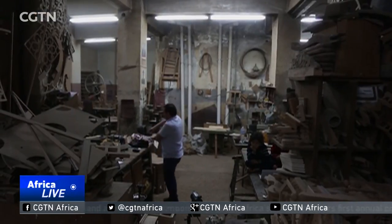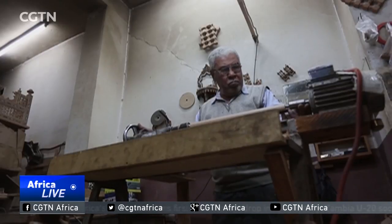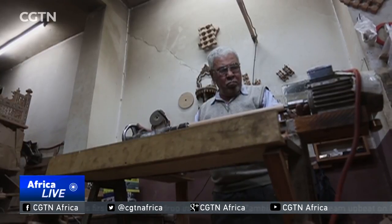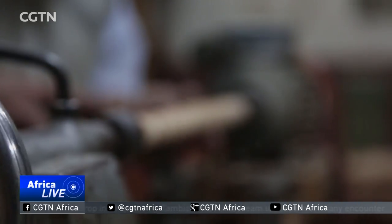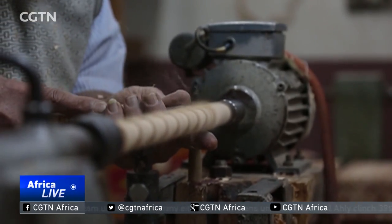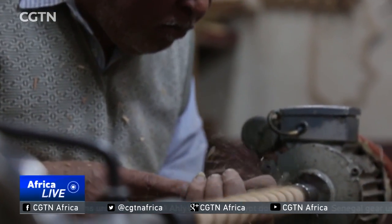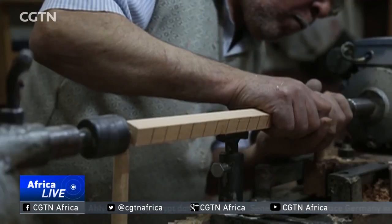It can take a skilled artisan 4 days to produce a small item, with larger ones taking up to a month. Much of Cairo's arabesque art is bought by foreigners, but with the collapse of the tourism industry, the market has all but collapsed. There are also fewer artisans with the skills and know-how to produce the ancient art.